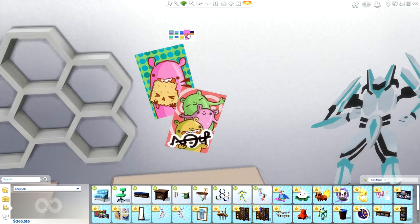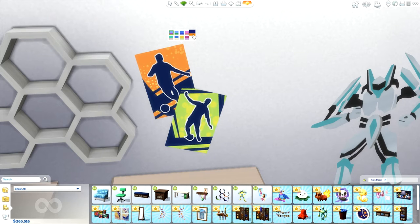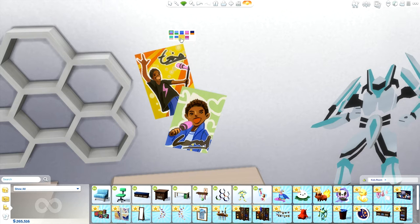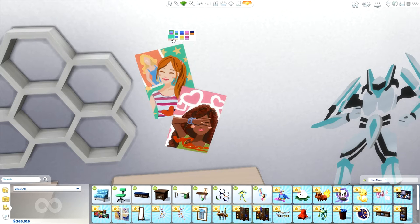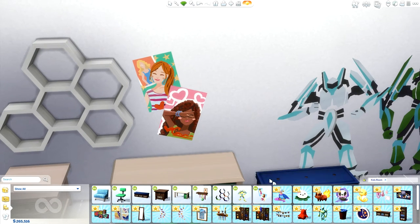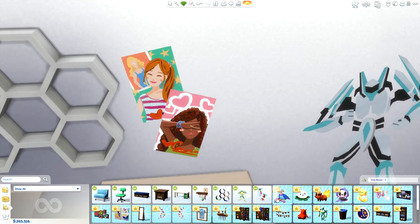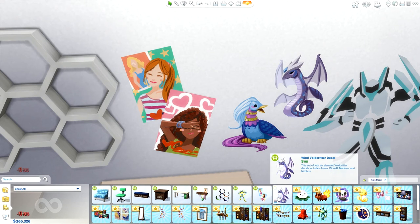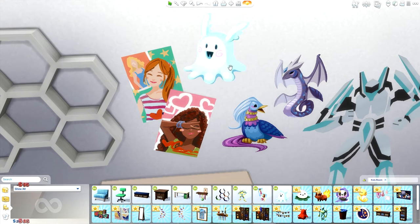Then we have the little hamster dribble rodent things, some skater dancer guys, some boy band pop stars, more boy band pop stars, some fashionistas, and more fashionistas. Okay. Very, very versatile there. We have the Wind Void Critter decal. All right. Does this change color? Oh my gosh. It completely changes shape. These are adorable.